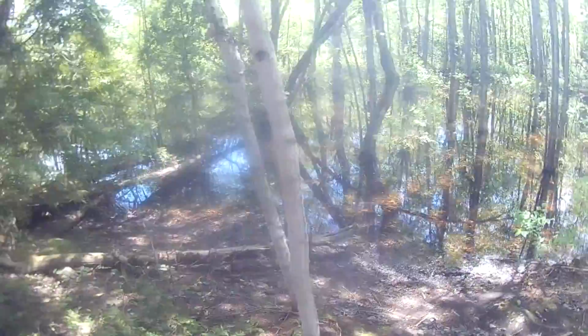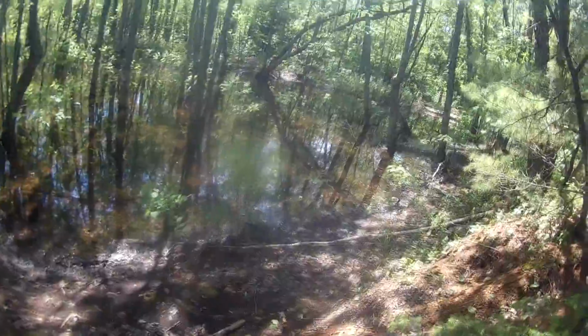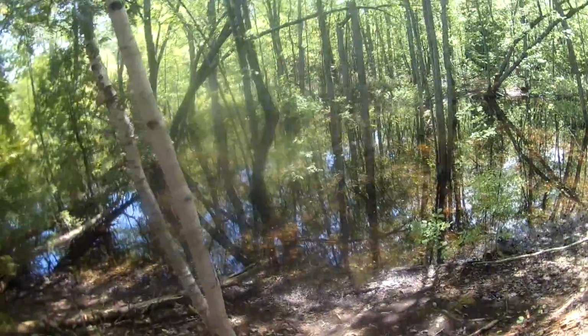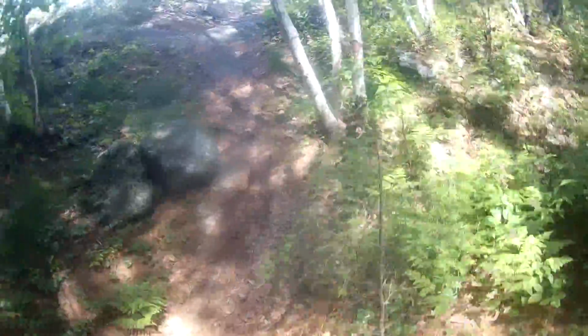A thunderbox. Oh, look at this. This is what high water brings, and this would be really bad for mosquitoes back here. Almost swallowed one. Probably moose through here at some point. It seems like kind of a moosey area, doesn't it? And a bird just fluttered in that tree next to me.